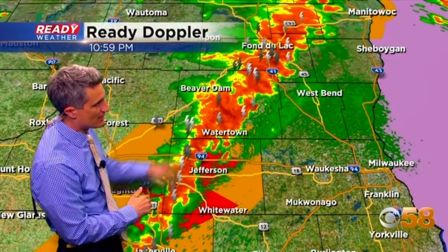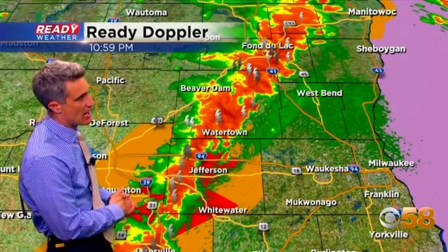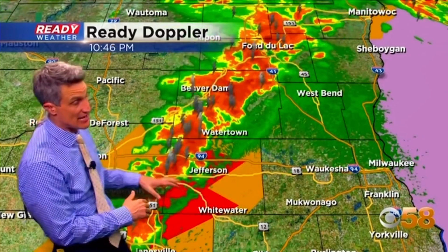But they are lined up from Watertown into Jefferson, just to the southwest of the Whitewater area as the storms are coming through. The other part of this, Sam, is with that warm front, these storms may be coming close to crossing the warm frontal boundary, and that can spin up very quickly too.